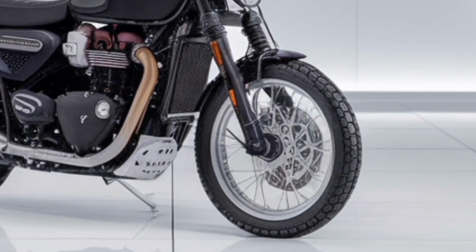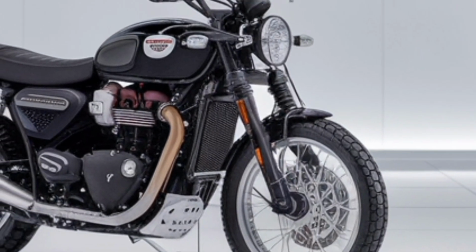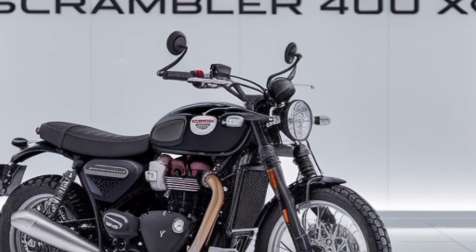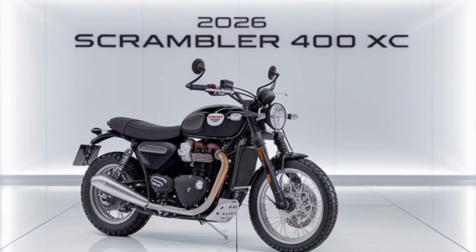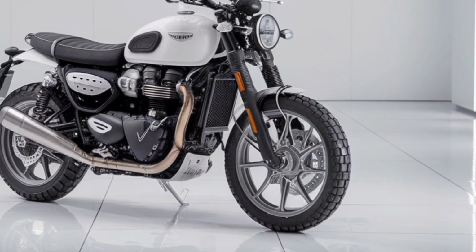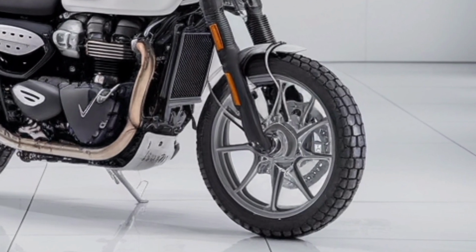Now, underneath all that beauty lies the heart of this machine, Triumph's new 398cc, liquid-cooled, single-cylinder engine, developed entirely in-house. It's the same engine platform shared with the Speed 400, but tuned here for slightly more torque and tractable delivery suitable for mixed riding conditions.